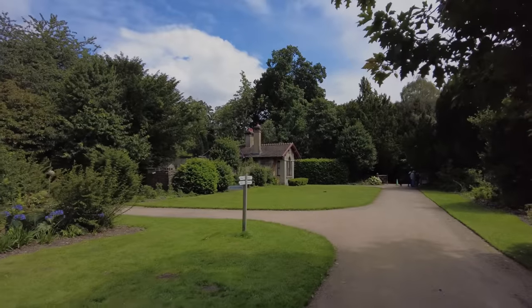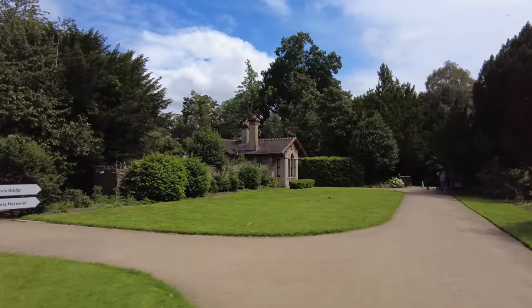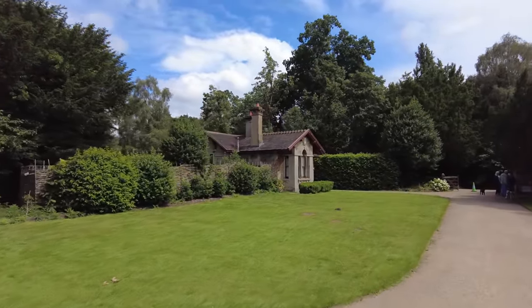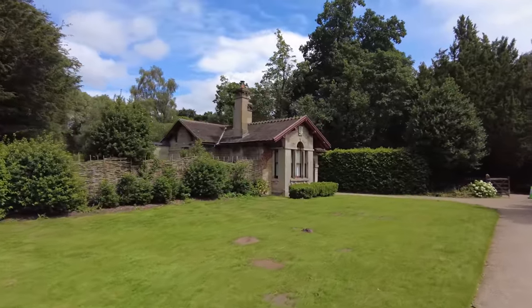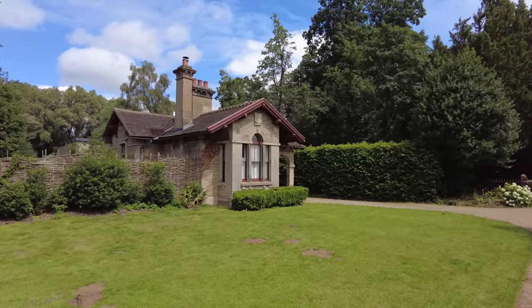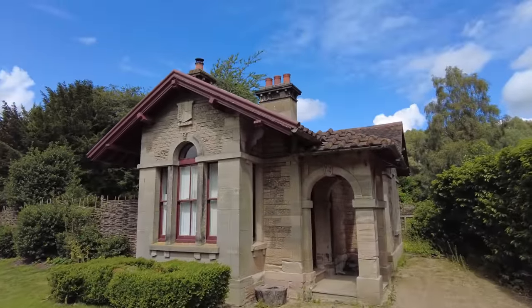The sun's decided to come out now, finally. I'm going to show you another feature just outside the park in a second, after we've gone past this pretty little lodge building that's just on the edge of the estate. This is dated 1859 on the front.